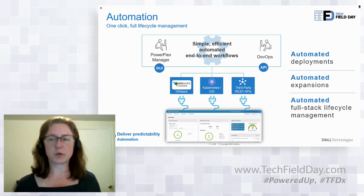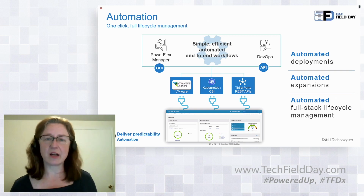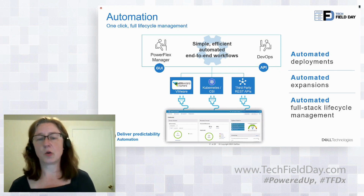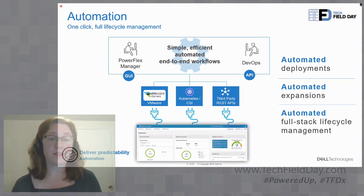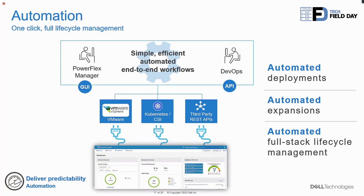So it's not just about the storage, it's about making sure that the entire infrastructure is up to date and available. It also provides templates that really orchestrate activities across the infrastructure layers. So it boosts a lot of productivity by automating those procedures. And finally, it provides the APIs to help you integrate PowerFlex infrastructure with DevOps, cloud delivery workflows, and so on. So you'll see the CSI associated with Kubernetes in this case.